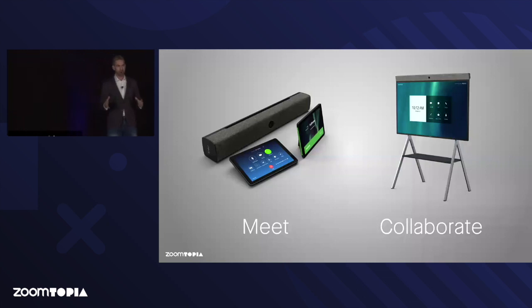So we have the Neat bar with a Neat pad, and we have the Neat board. What's special about these devices is that they are designed from scratch for Zoom. They've been co-developed with Zoom. We started the company together with Zoom. Zoom has invested in Neat to make sure that we together can lead innovation in this space. And we feel honored and inspired by that.